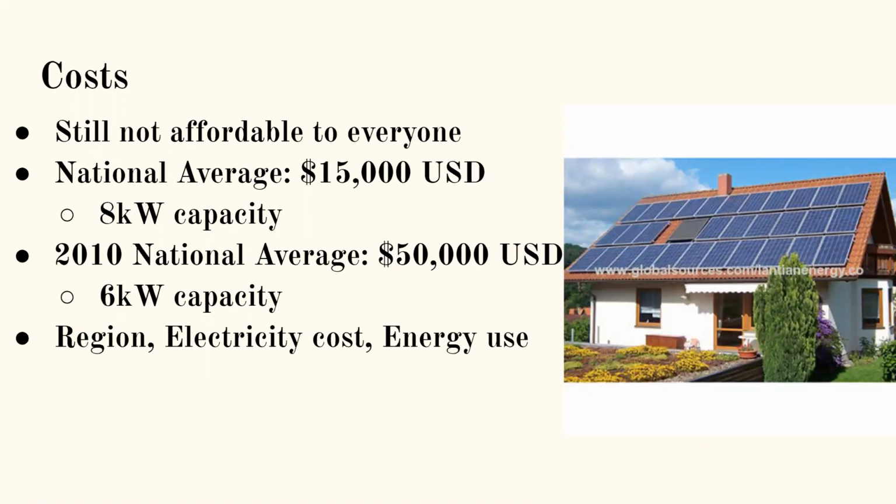These setups still aren't affordable for everyone to this day. Looking at the national average in the United States, an 8 kilowatt capacity setup would cost you about $15,000. But this is still a pretty good decline from 2010, when the national US average for the same kind of setup, but only 6 kilowatt capacity, was about $50,000. So there is a good decrease, but that's still not affordable to everyone. We're still going to have to make these more efficient so that costs are lowered and a lot more people can use this kind of setup. Like I said, it's very variable, dependent on the region, the electricity cost, and the energy use. And once we can control the way that we make these arrays, we can start making them affordable to everyone.